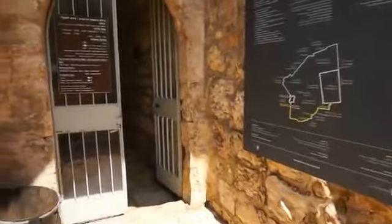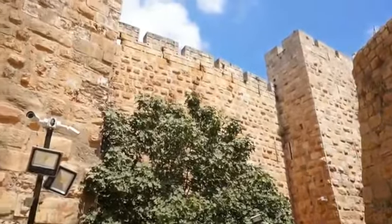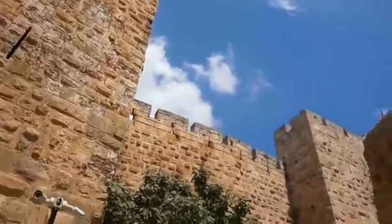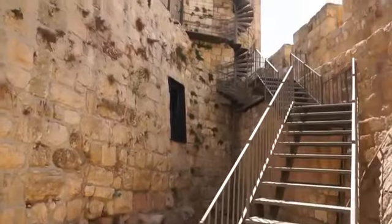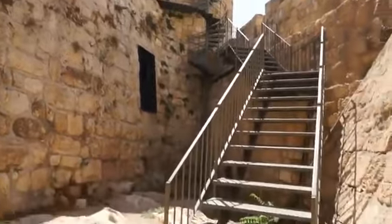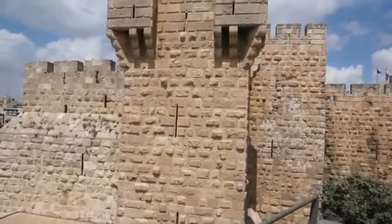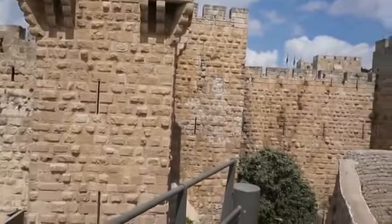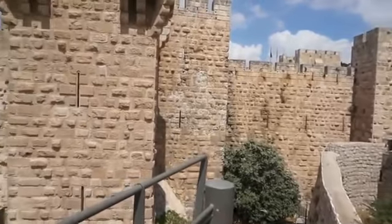Come on. I'm now inside the citadel. You can see a view of the beautiful defensive walls of the citadel. We're going to turn around now. We're going to have to climb all the way up there, a very steep metal staircase to get to the top of the walls. Come on. And here's another beautiful view of the citadel from up here on a very hot but very windy day.